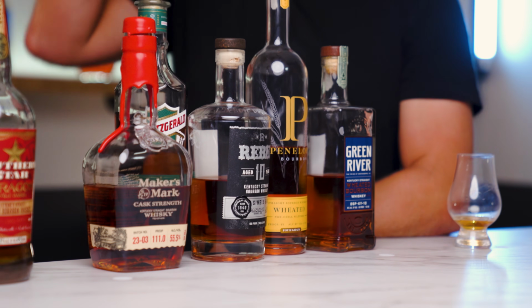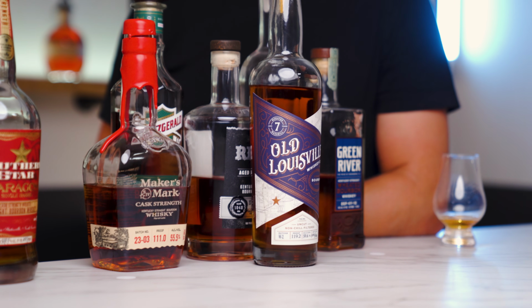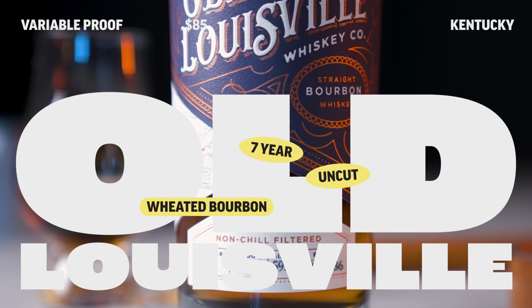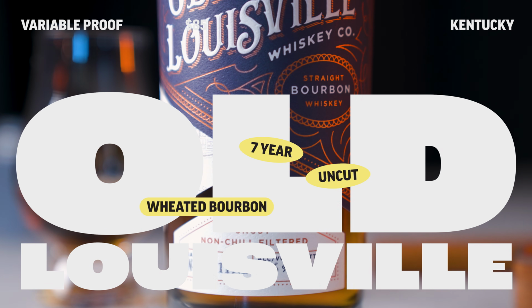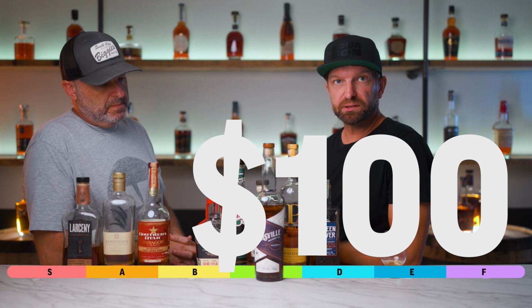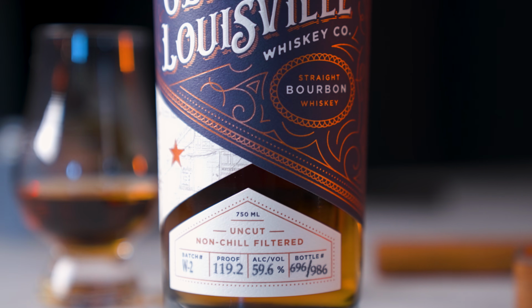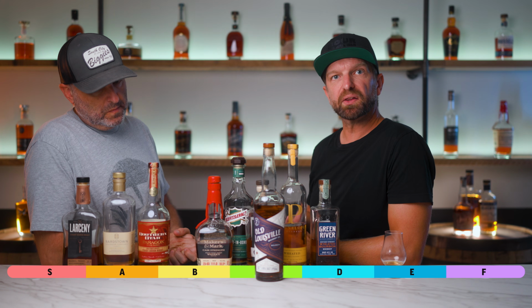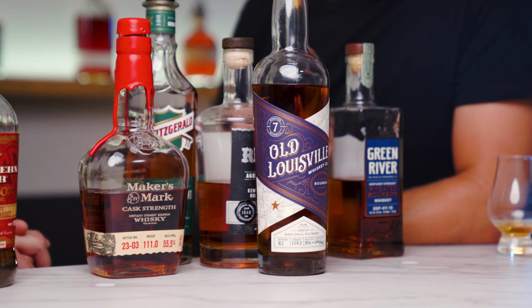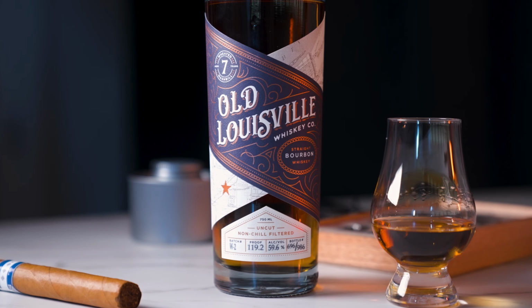Yeah. Next up, bottle number 9 is the Old Louisville Wheated Bourbon. This bottle comes in at 119.2 proof. You can pick it up for around $100. The mash bill is undisclosed. It is sourced from both Indiana and Kentucky. Aged is 7 years as stated on the bottle, but it could be upwards of 8 in some of the distillate, like a heritage bottle. It drinks like heritage, but the price point leans a little more premium.